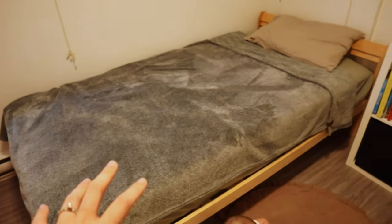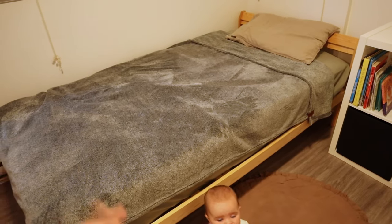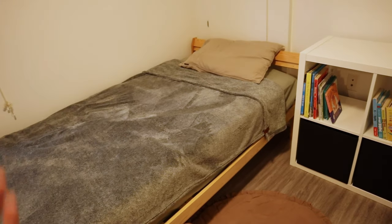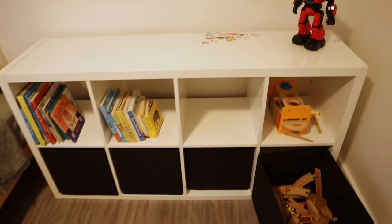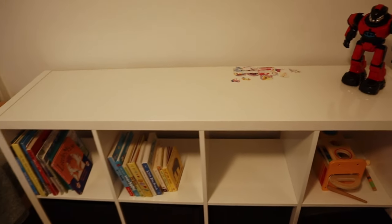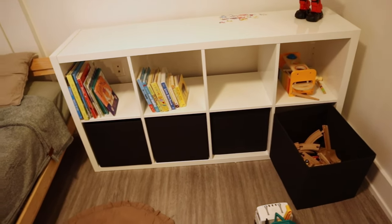And this bed, the bed frame we got for free from Facebook Marketplace. The mattress we bought new. The blanket is from Costco. And wait, that's actually our old pillow. But so yeah, this is free. I mean, it's not perfect. There's these little My Little Pony stickers on there. So I'm gonna scrub that and get them off. And yeah, we just bought those bins from IKEA and it looks amazing.